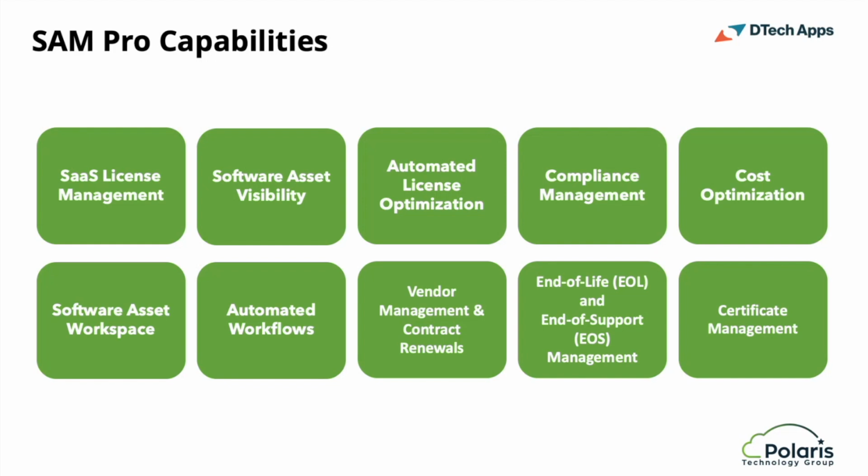We also have software asset visibility. So if we think about the discovery of those software titles, you're working with hundreds of vendors, many thousands of titles that are being deployed. How do we track all that software? How do we discover it? How do we manage it from deployment to retirement?